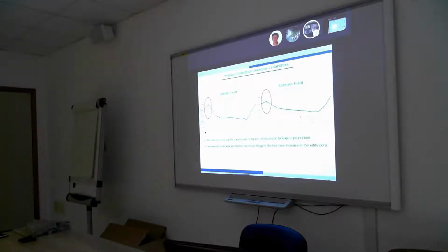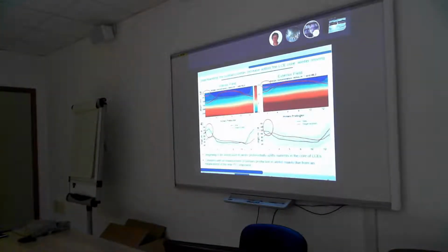And you do see an increase of primary production in the inner core of these anticyclones, and less clear in the exterior part of the anticyclone. And also, what you see, if we are allowed to do these kinds of calculations within the model, you start looking at nutrient distribution in the vertical, and you can also separate the primary production in new and regenerated primary production.